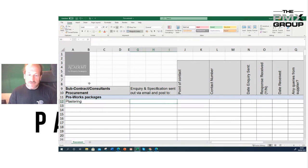Okay, so I have my plastering specification set to one side, what I need doing, in what quantities and to what standard. And I'm now going to put that specification into an inquiry and send it out via email and post after I've done a warm-up call like we teach on the training. So what we're going to write in here is inquiry and specification sent out and posted to.